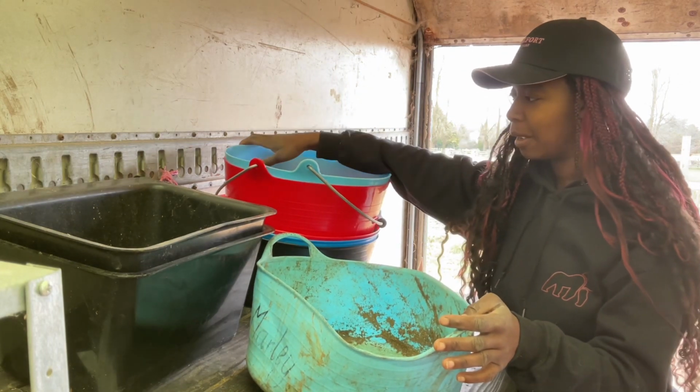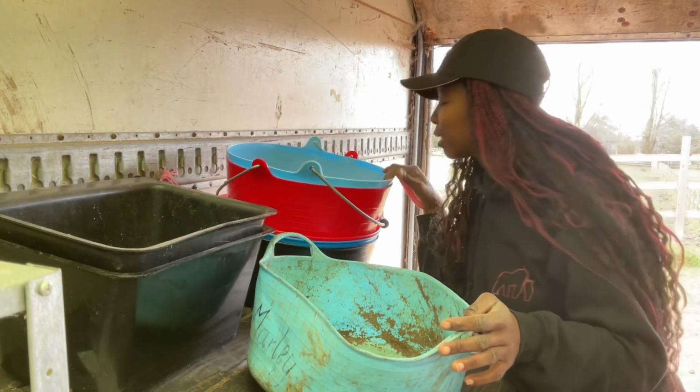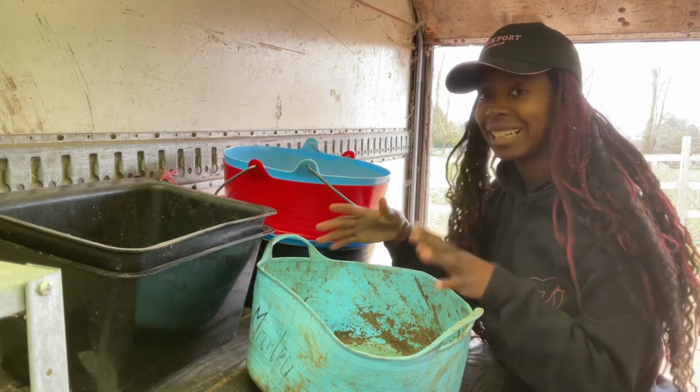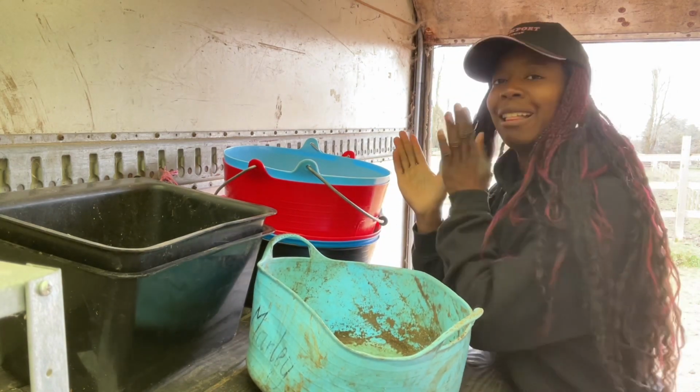So I'm going to just quickly show you guys which buckets I've got, because I have got a few different ones, including an old favourite that I can't wait to talk to you guys about. So let me just dig through this. I've not actually opened the parcel yet, as you just saw I opened it. I've been dying to get into this. I've been waiting for my feed to arrive so I could do this video, so let's dive in.